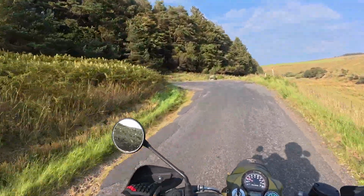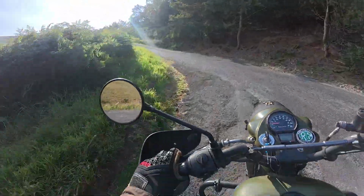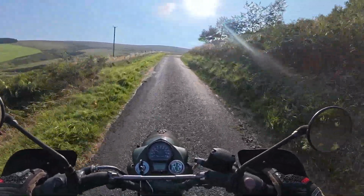It's a deceiving hairpin, this one. You can see how tight it gets? So you've got to go down to first. Well, you do on a 350 anyway.